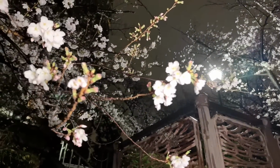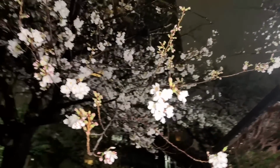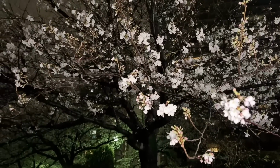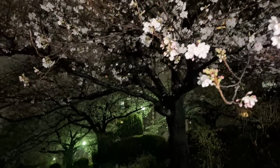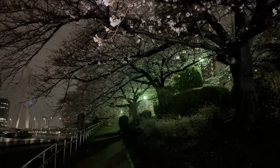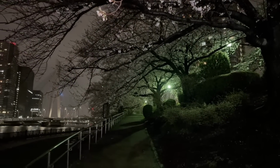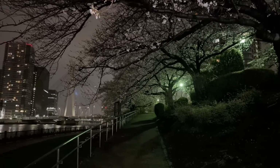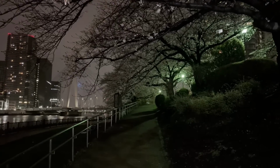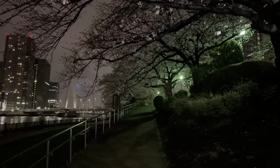I just know that this area is really great for walking around because it's quiet and pretty safe. And you have the Tokyo Sky Tree just past, that's Chuo Ohashi. I know that right there. And you can see the Sky Tree on the left side between the bridge, doing its thing.